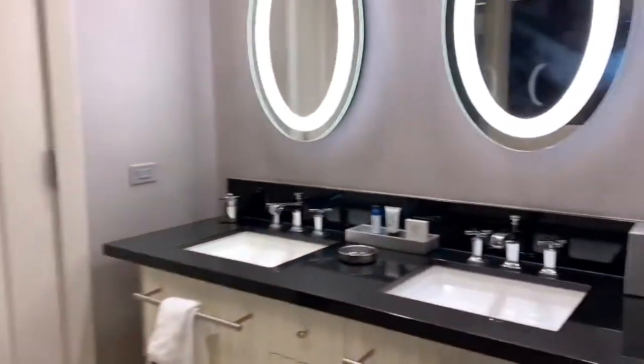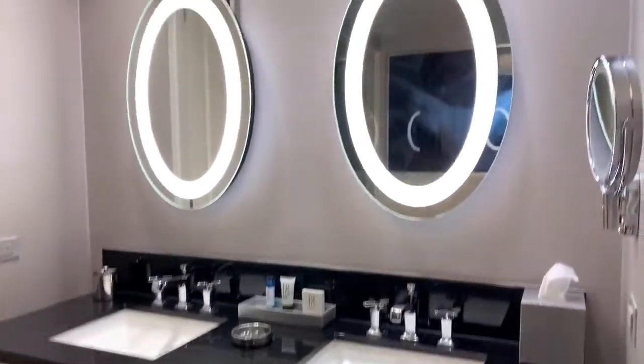Fairly big entryway. Little artwork right there. Really big entryway, actually. Here's your bathroom. Really good sized bathroom. Double sink, big walk-in shower. Let's check this out. Wow.